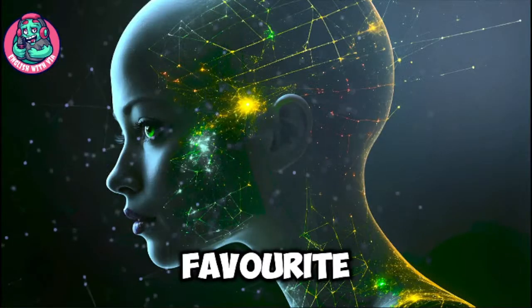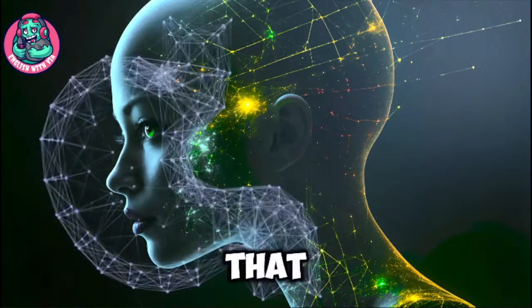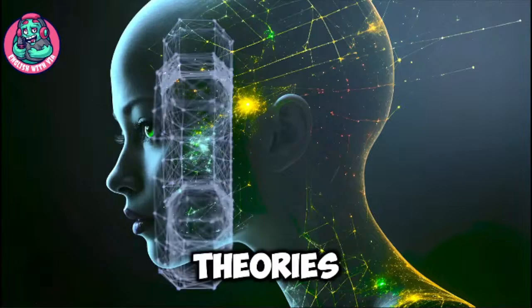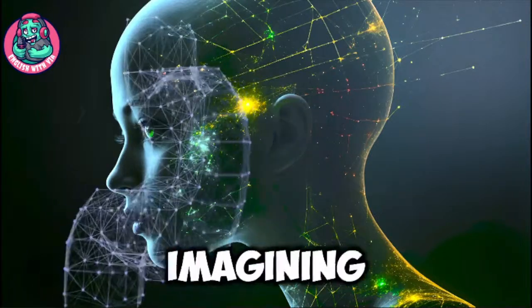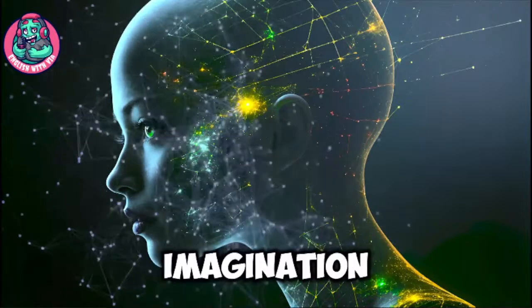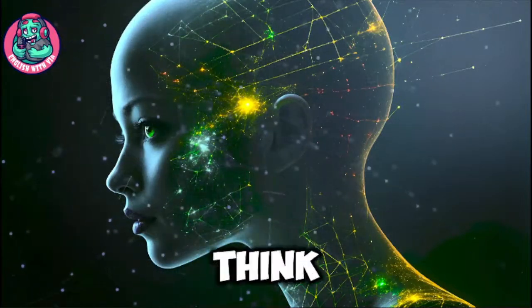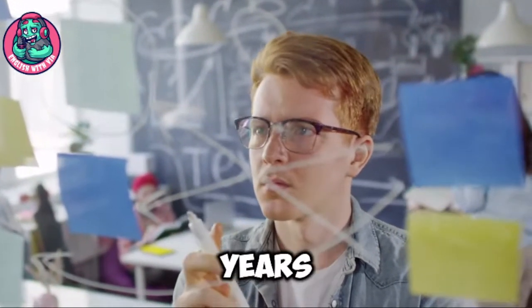One of his favorite subjects was theoretical physics. This is the part of physics that deals with ideas and theories rather than experiments. It involves a lot of thinking and imagining. Albert was good at this. He had a strong imagination and a sharp mind. He could think about difficult ideas and understand complex theories.